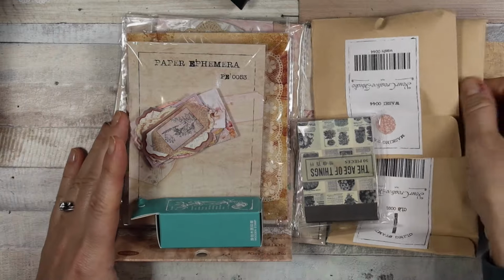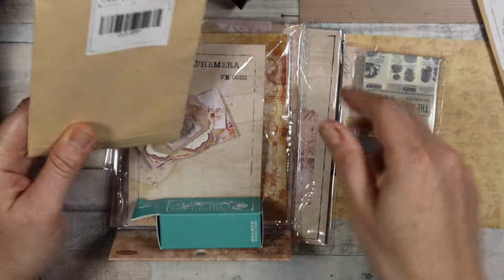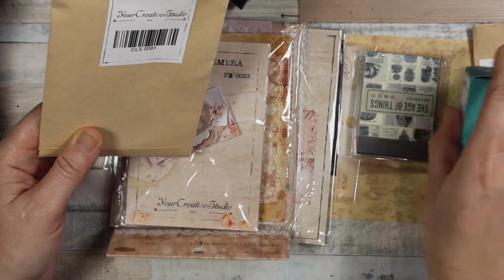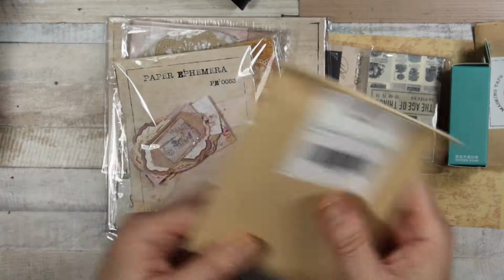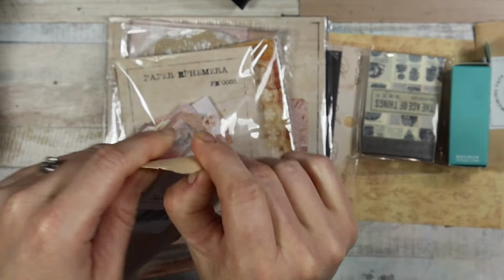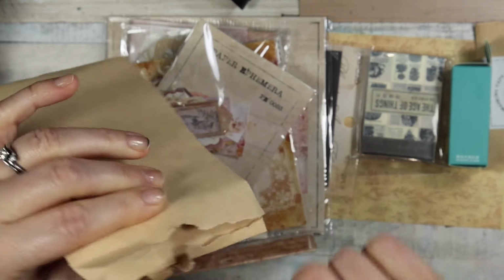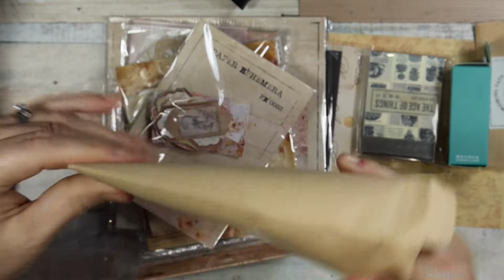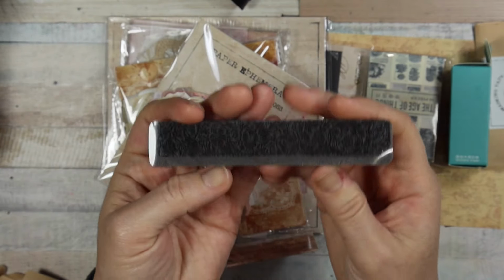I kind of want to start with the stamps. Let me see here. It looks like we have washi there. This is a pretty box. I like that. I don't see any other stamps, so I think this is it. It feels a little light on the stamp count, but hey, maybe that's the solution to the stamp problem they've been having. Well, this is interesting.